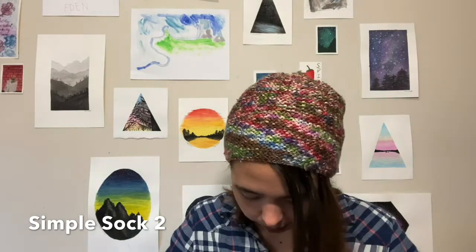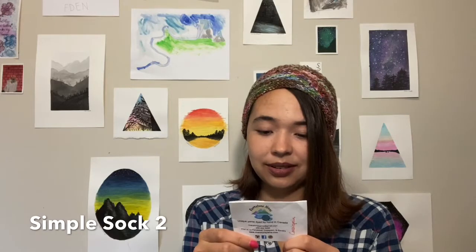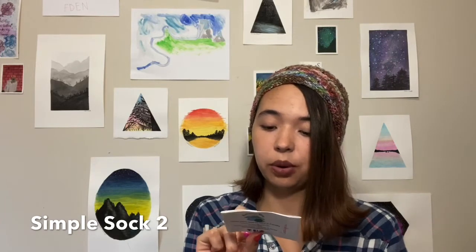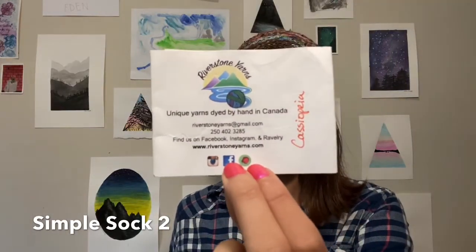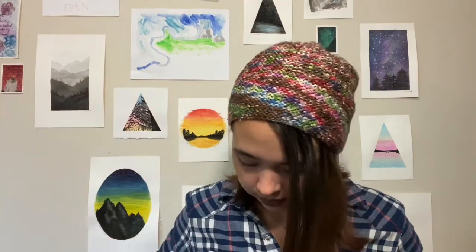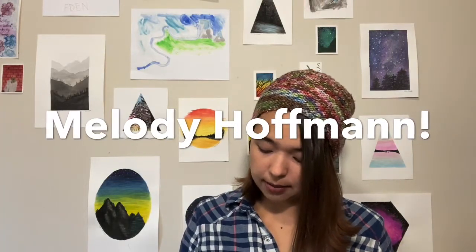I have the ball band here. Lucky me. This is 100% superwash merino sport weight yarn, 328 yards. This is Cassiopeia from Riverstone Yarns. There's their little ball band. And this yarn is super cool. I'm using a simple sport weight sock by B Mandarines.